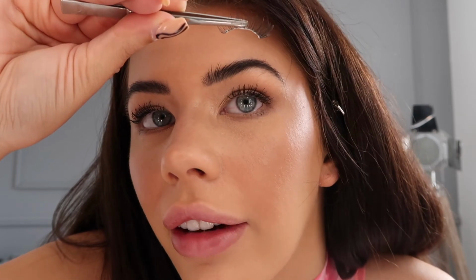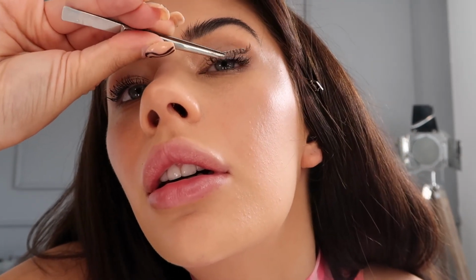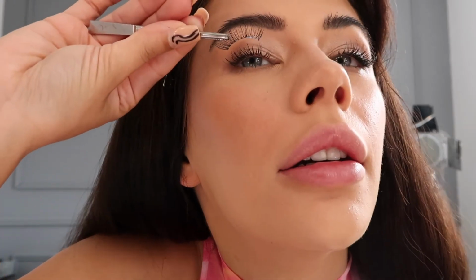God, this is very close up. I can only apologise. These don't really make too much of a difference, but just a little something. I do find, because these have such a thin lash band, they're really easy to apply.